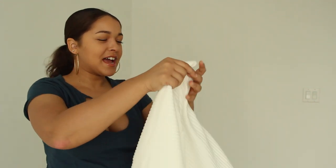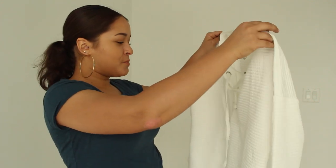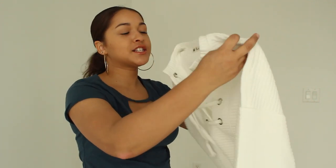It has this lace. Oh my God, it's not lace. You know what I mean though? It's like you pull it. Why can't I think of what it's called? Anyway, it's super cute. I love this. Oh my God, it just came undone again. But you'll see it in the try on clip. It is super, super cute.